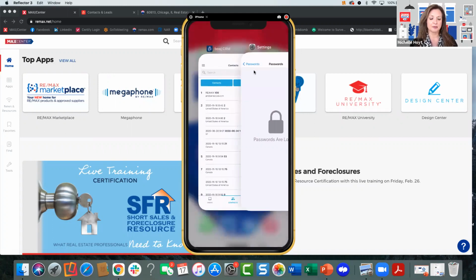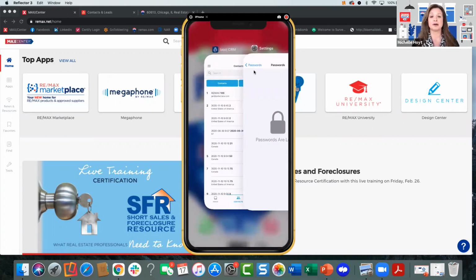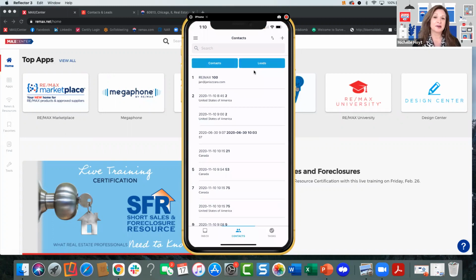Let's go back to the booj CRM mobile app. All right, so on the booj CRM mobile app, there's a really key piece that you're absolutely going to love, and it's a lead generation tool, and it's also a great client tool. And that's the ability to share your personally branded mobile app.